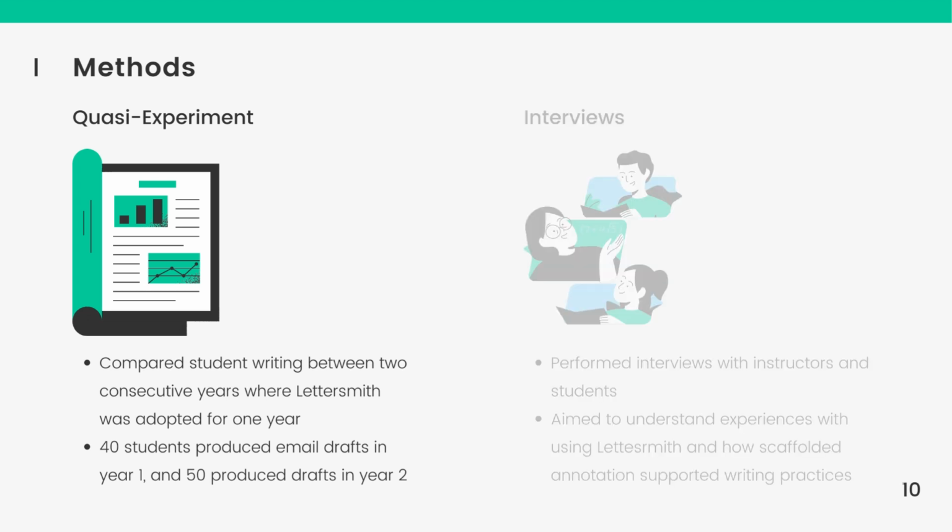First, I'll review the results from our first quasi-experiment. For this experiment, we compared two sets of students taking the same course in subsequent years. In the first year, students in a project-based course were asked to write introductory emails to their client partners. In the second year, students were asked to do the same, but were provided Lettersmith as a support tool. Both classes included students of similar demographics, which we outline in a table in the paper.